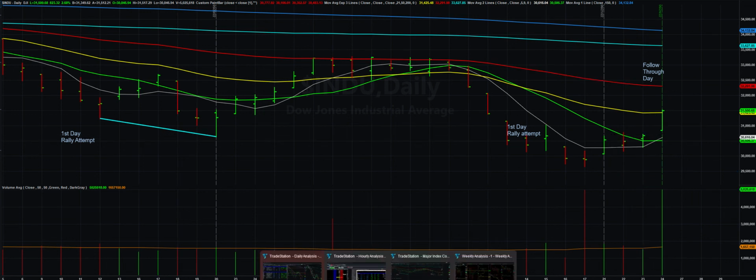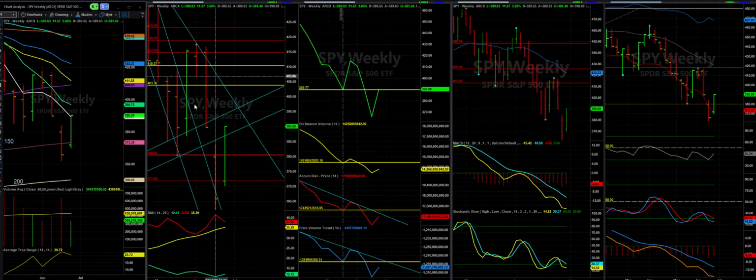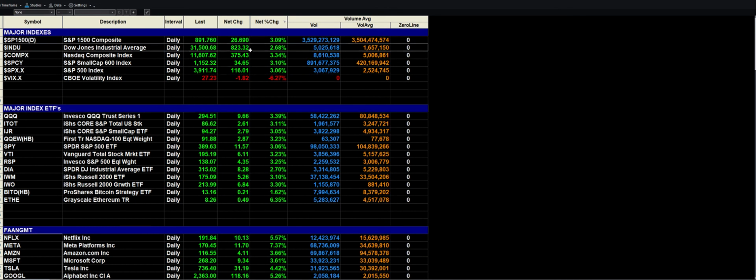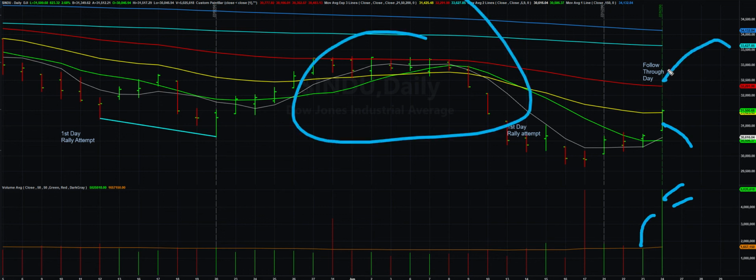Let's pull up the sentiment page real fast, and I'll tell you exactly what the Dow Jones did. The Dow Jones actually closed up 2.68% on Friday. So that's more than the 1.25% that we need. So that was our follow-through day, because we had an up day, and the volume was higher than the previous day for the Dow Jones Industrial Average. So we got our follow-through day.